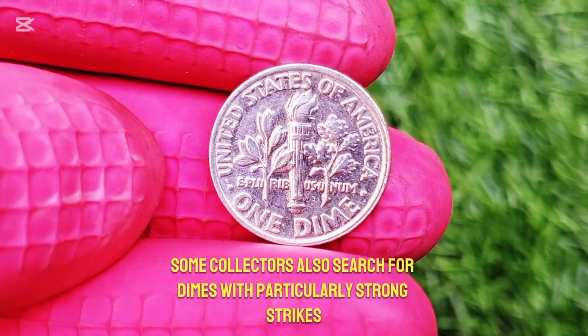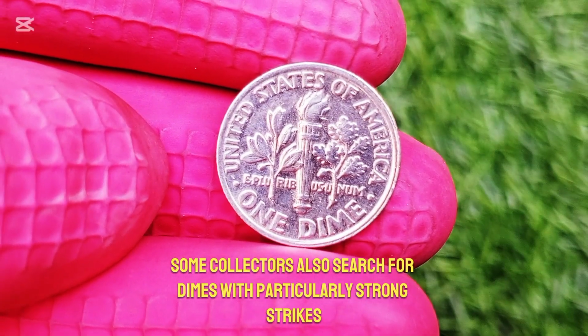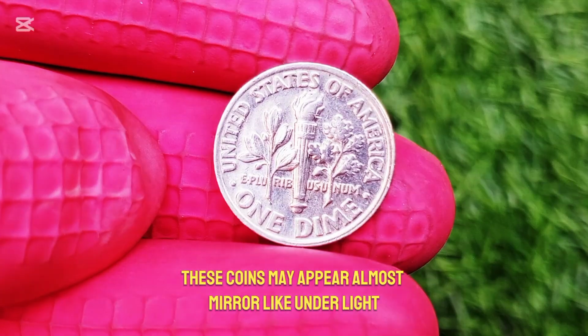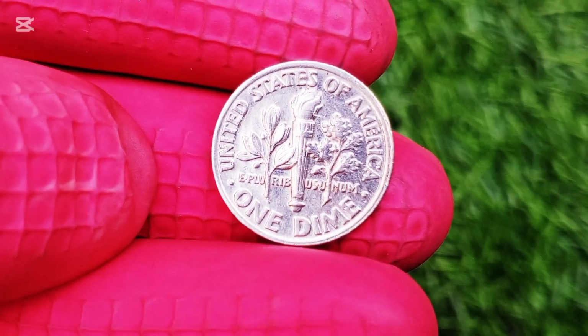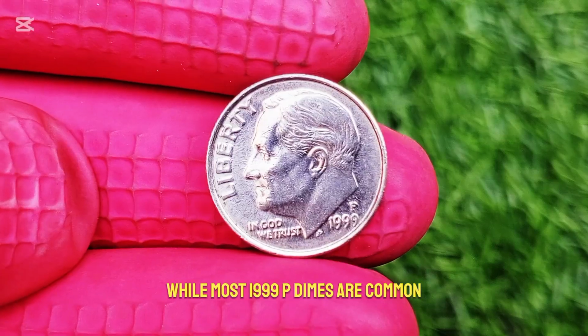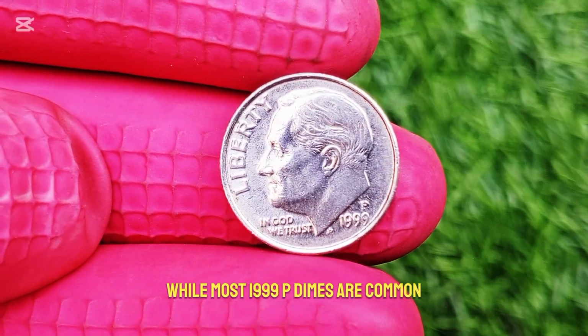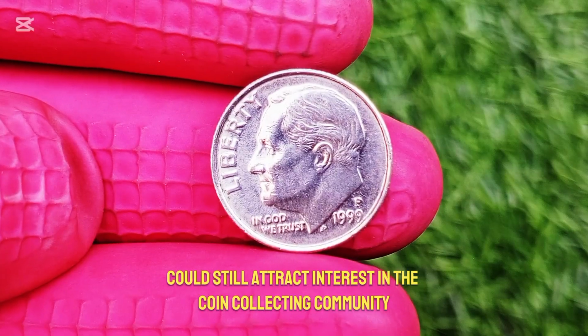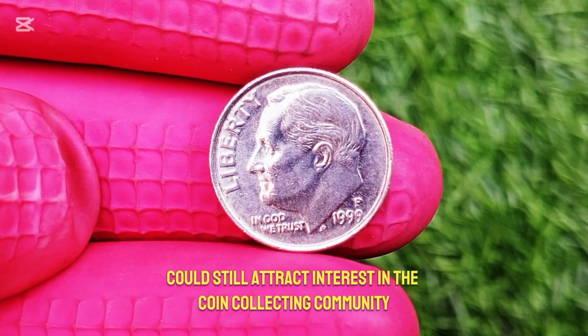Some collectors also search for dimes with particularly strong strikes and brilliant luster. These coins may appear almost mirror-like under light, reflecting the care taken during the minting process. While most 1999 P dimes are common, a pristine example preserved since the day it was minted could still attract interest in the coin collecting community.